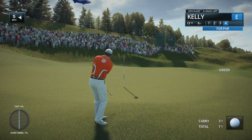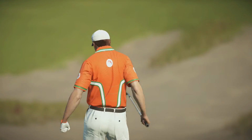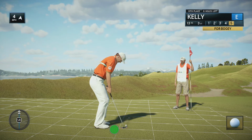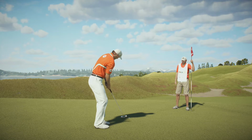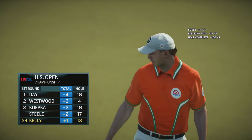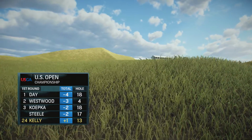Okay, good shot on the dance floor. Settles in over the putt. So that's a bogey, and now to 1 over par for the tournament.